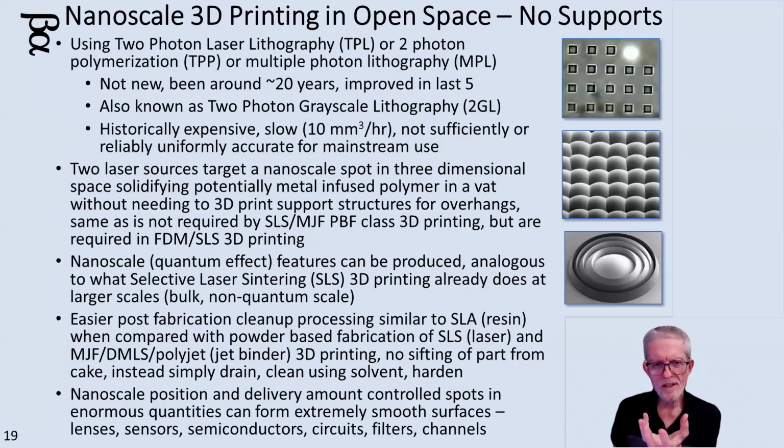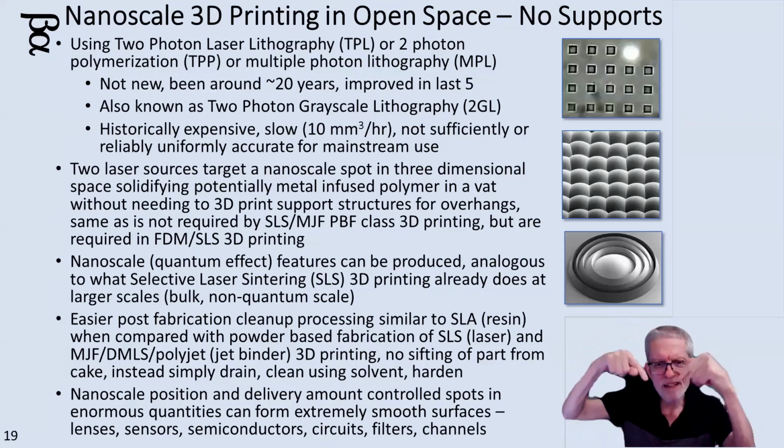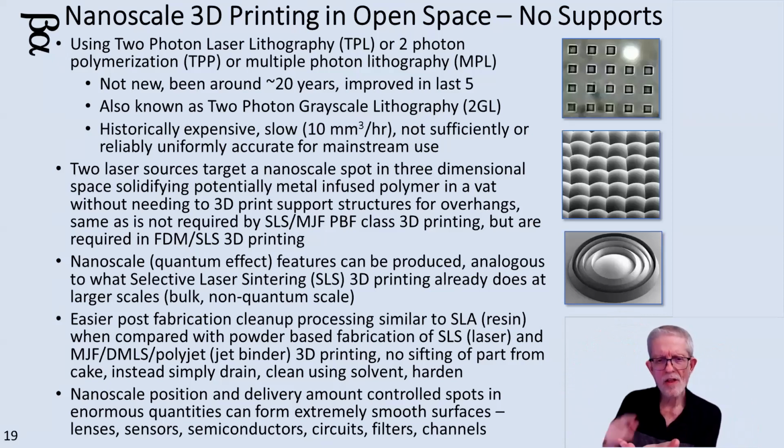Have you ever seen one of these glass crystalline sculptures where they shine a laser into a block of acrylic or glass and it makes a little tiny fracture deep inside the glass? And if you do that often enough, you can actually create a 3D pattern inside of a block of acrylic or glass. That's exactly what this is doing at the nanoscale.